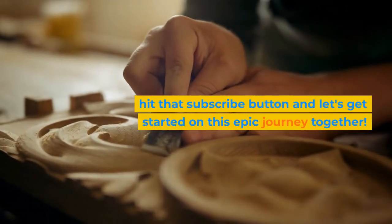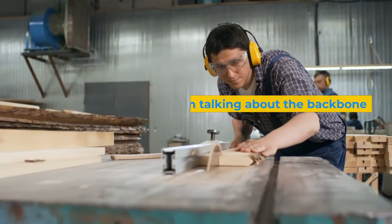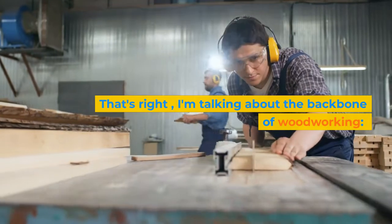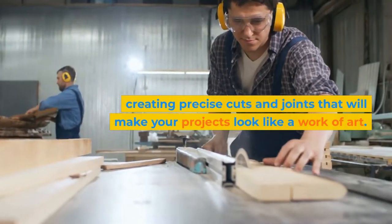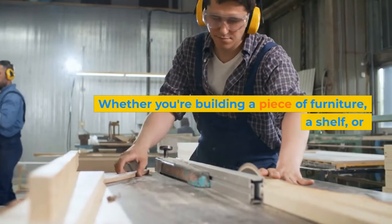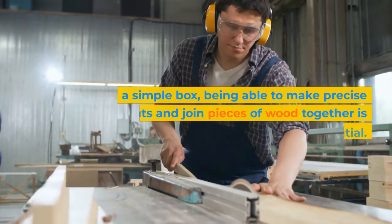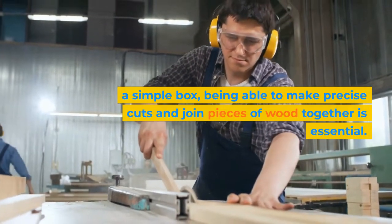The first skill on our list is carpentry. That's right, I'm talking about the backbone of woodworking, creating precise cuts and joints that will make your projects look like a work of art. Whether you're building a piece of furniture, a shelf, or a simple box, being able to make precise cuts and join pieces of wood together is essential.